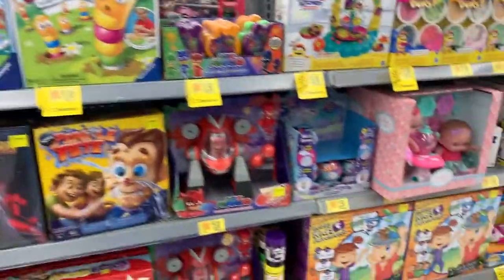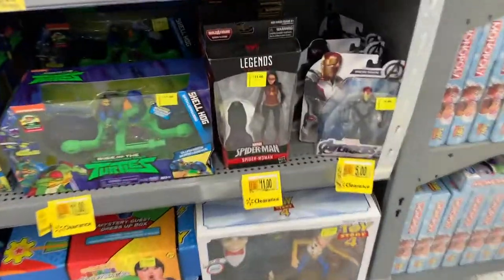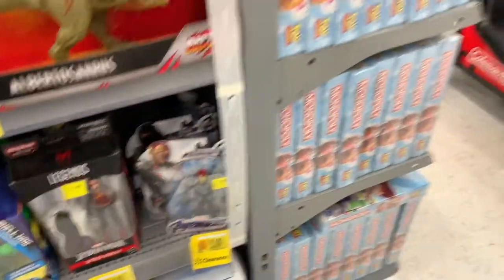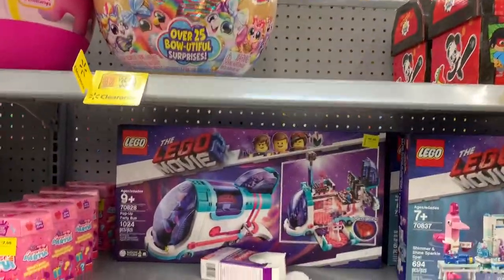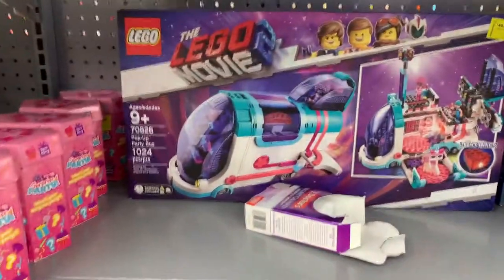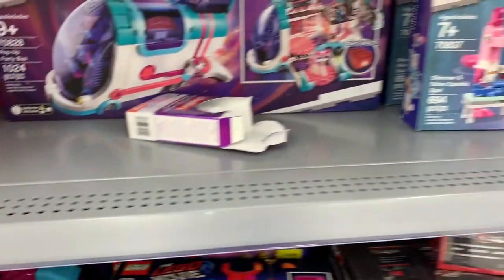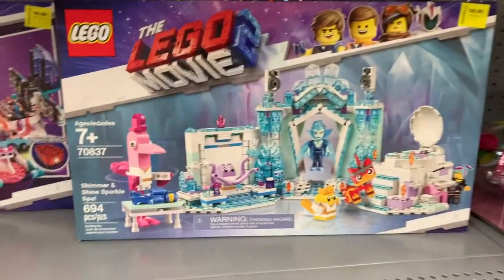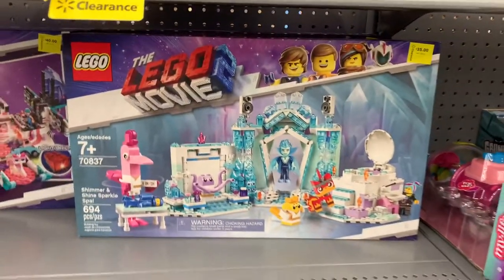Alright, we got some clearance stuff. Let's see here, Fortnite. Ooh, Marvel Legends. Let's take a swing around here quick. Here we go. That's definitely, aha. There's the pop-up party bus for $40 instead of $64. And I love this set. Shimmer and Shine Sparkle Spa for $35 instead of $56.